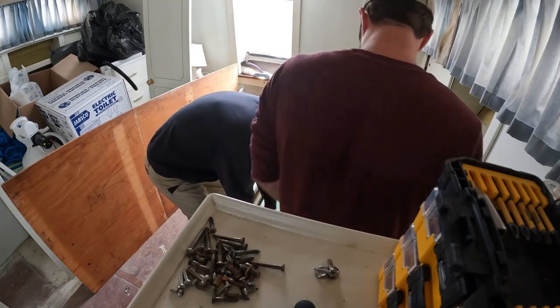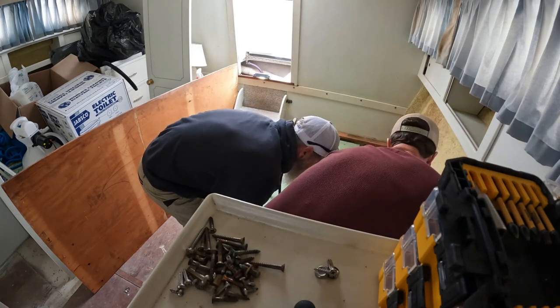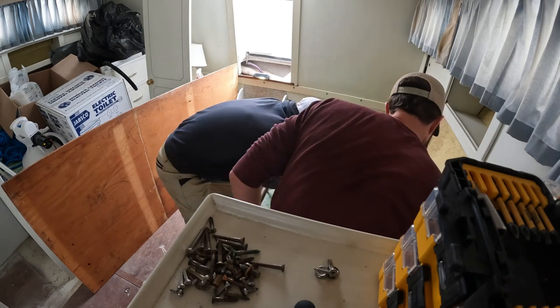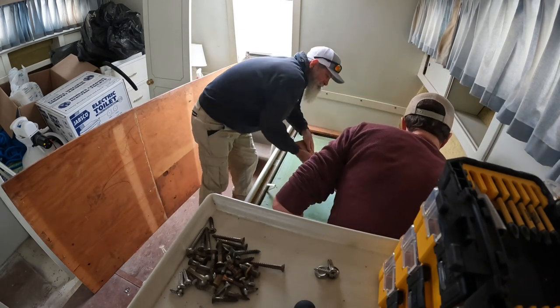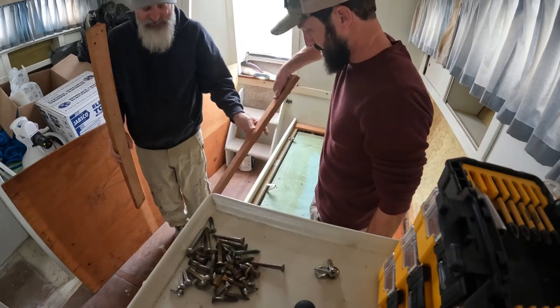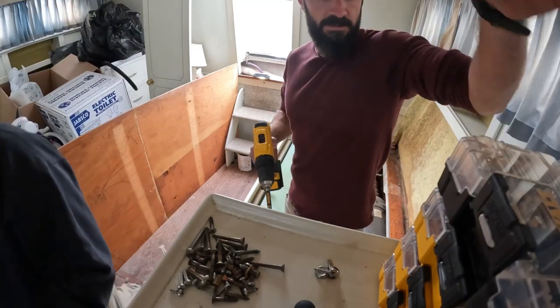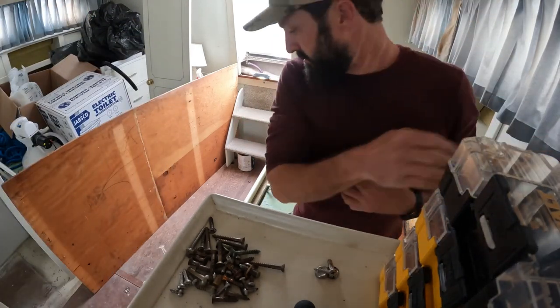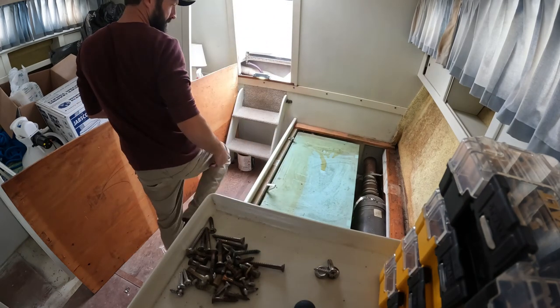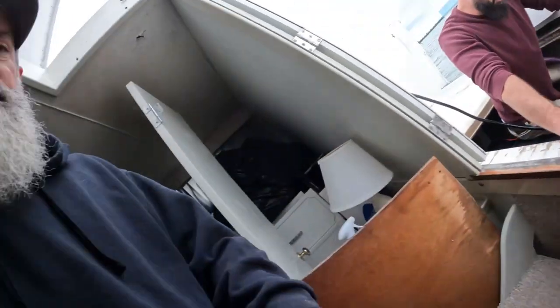All right. Here we go. Oh, we needed this one. Oh, this one came out too. There we go. Easy peasy. Now we can get these out with vice grips and screw them. Now let's get a real look at this thing. Through a starboard water tank.